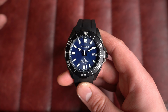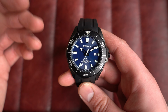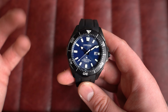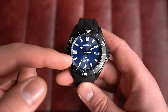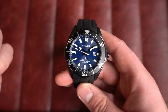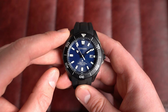So the exact reference to this one, I'm not going to bother. It will be on the website. You can see it if you're interested. Inside this is obviously a Citizen Eco Drive. For those of you that don't know, that dial is basically like a solar panel, and it charges from the sun. So when you see your end of life indicator, which is when the second hand starts doing multiple jumps, just put it in the sun for a couple of hours and you'll be surprised. It would probably be already good to go and wear as normal.